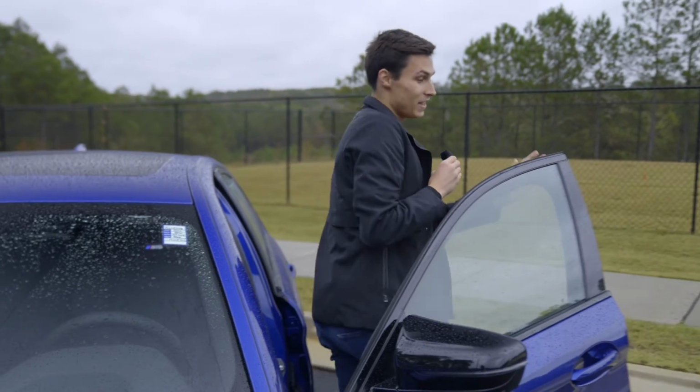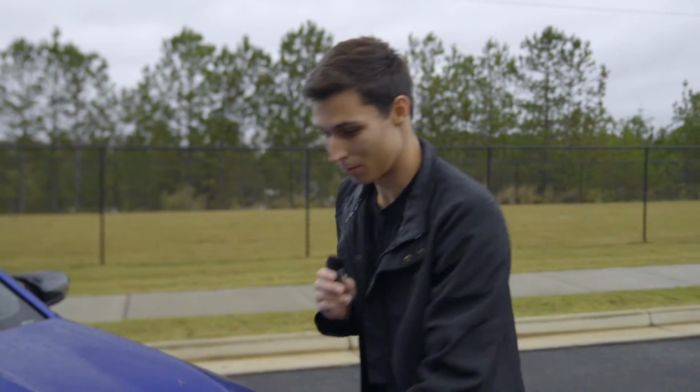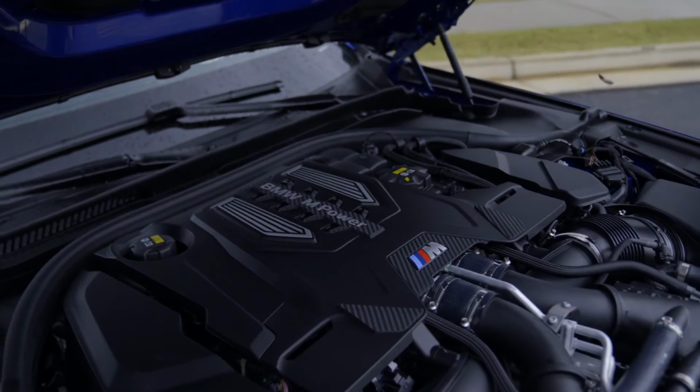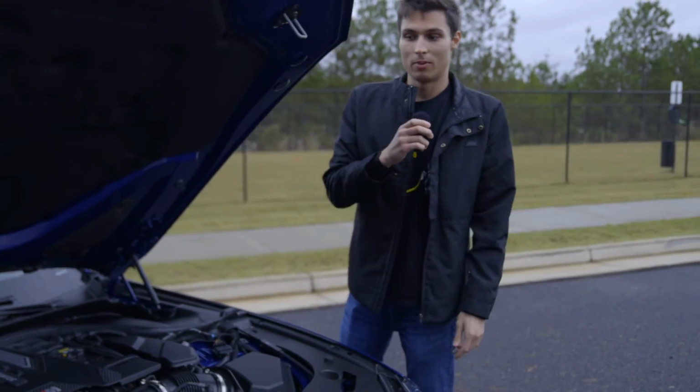And now let's check out the engine in the M5. Being an M5, this thing's basically a supercar in the form of a sedan. You've got a 4.4 liter twin turbo V8 in here. This thing is sick. It looks really great. You've got little carbon fiber accents. You've got a dual intake setup. Really nice looking engine bay, but let's go ahead and hear this engine.